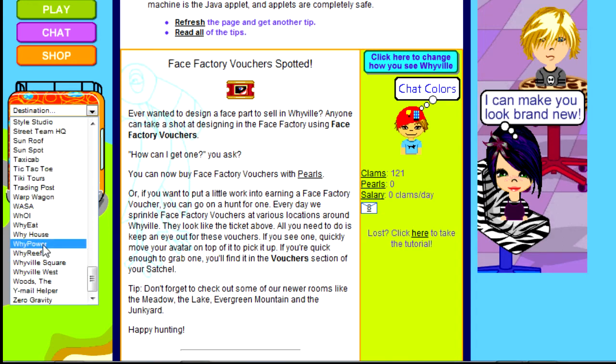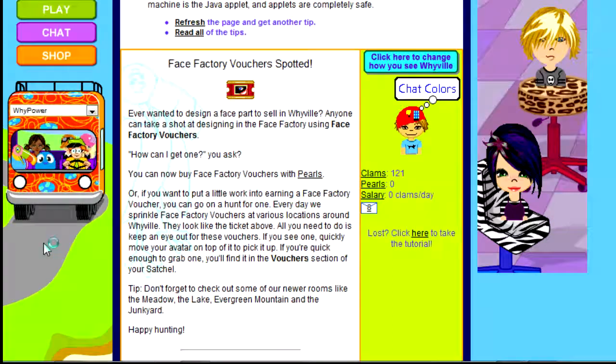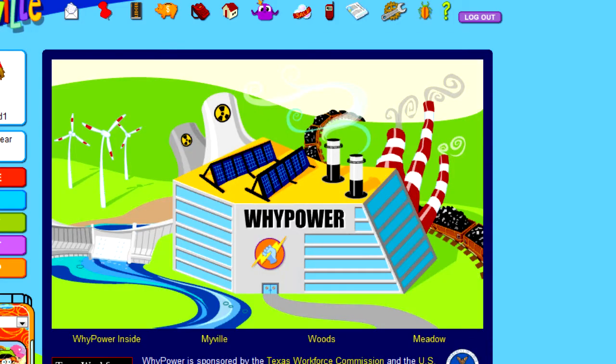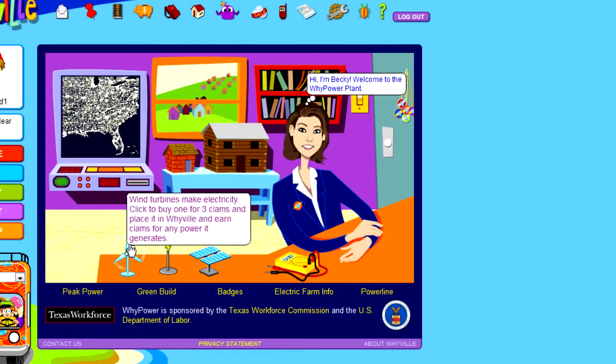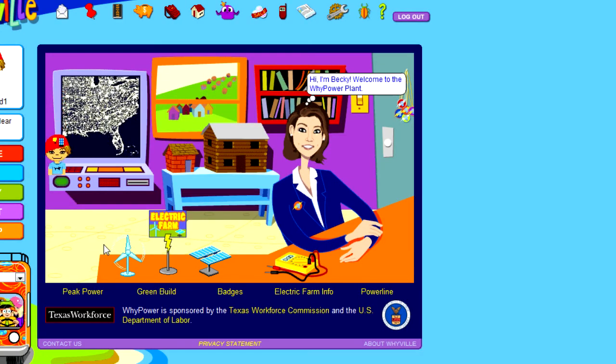need to do. First, travel to WhyPower, and once you've arrived at WhyPower, proceed to WhyPower Inside. Once you've arrived in WhyPower Inside, you'll see a row of power collectors. It is important to note that this activity will only focus on solar and wind energy generation. Click on the wind turbine once and then type "Pretty Please," and a wind turbine should be displayed on your avatar.